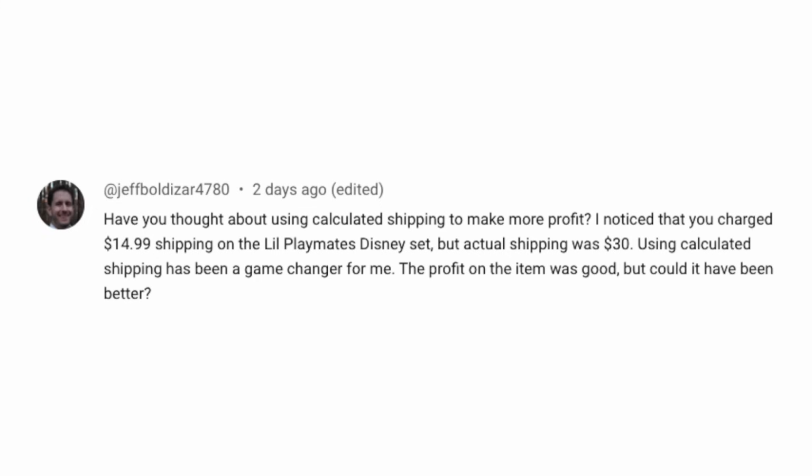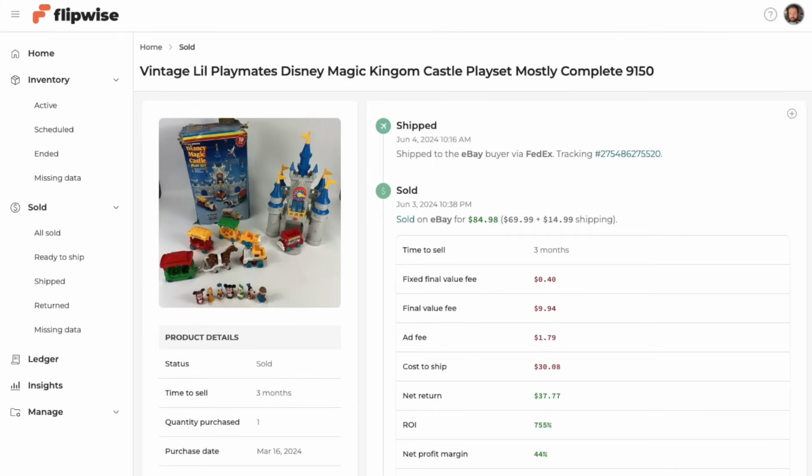Jeff asks, have you thought about using calculated shipping to make more profit? I noticed that you charged $14.99 shipping on the Little Playmates Disney set, but actual shipping was $30. Using calculated shipping has been a game changer for me. The profit on the item was good, but could it have been better? So this is a great question. I'm glad you brought this up. Jeff's referring to a sale that I had from my last video that was a Disney castle, and I had put $14.99 shipping on that, and the shipping was actually $30. As you're asking, maybe you should have done calculated shipping on that. You would have made more money.